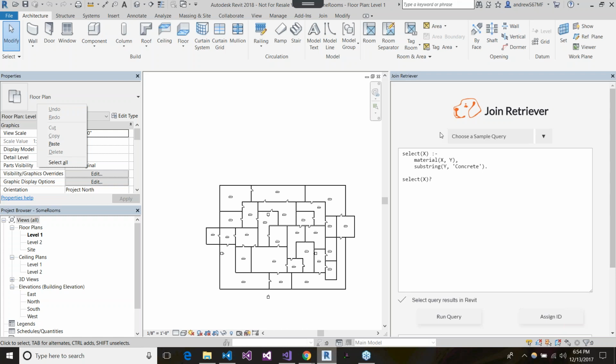How did you guys decide to write your own query syntax instead of basing it on something simple like SQL? Because I'm trying to wrap my head around the question mark. And how did you decide that was the right approach, the syntax? That's a really good question.